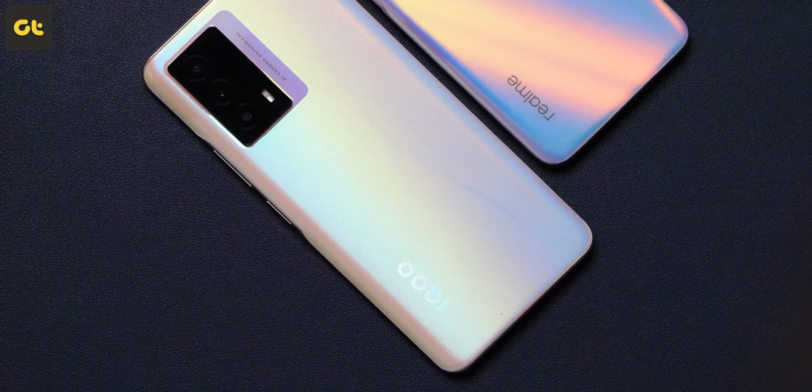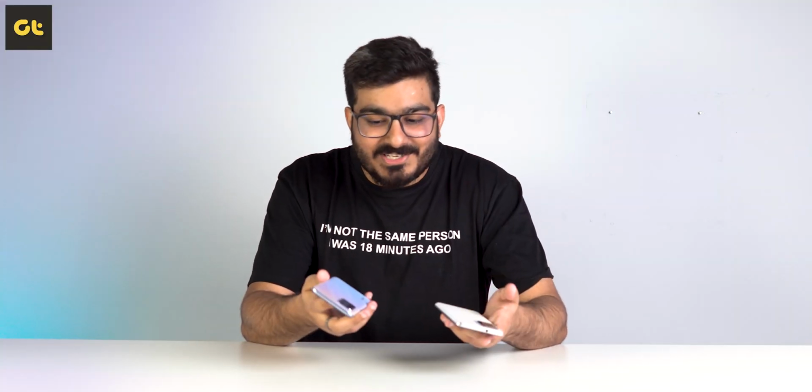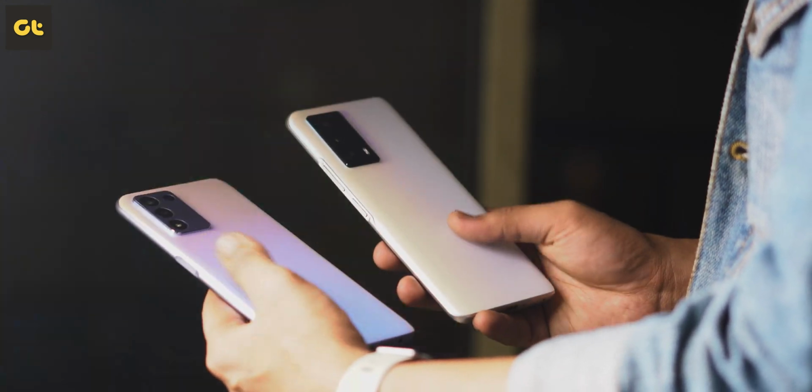Alright, so first things first, let's start by talking about the design here. Now, they're both very minimal and subtly premium looking devices, and it's really hard to choose one between these two. They both have this rainbow gradient finish. I don't know if you can see it right now on the screen. Obviously, my editor will put a proper B-roll over there. But yeah, they both look very, very premium.